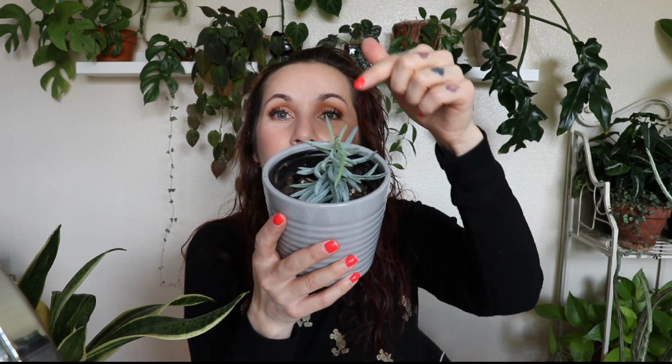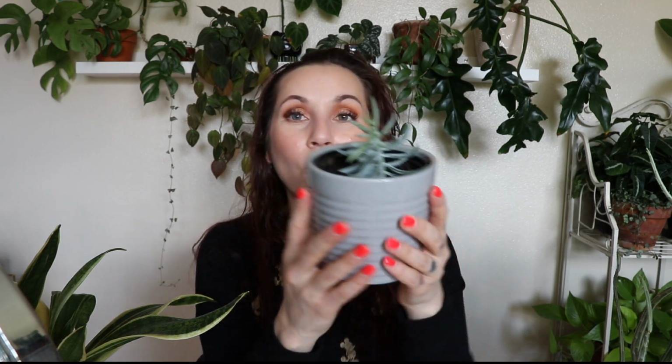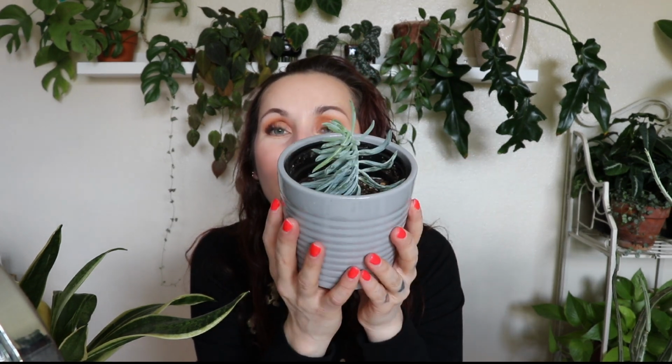I watered it a couple of weeks ago and this piece had broken off. It was hanging on by a thread. So I took it off and I let it callus over where it broke. And then I put it in here and I watered it and it's doing great. It feels like a nice little plant. It's nice and firm. It's not wilted. It's been sitting in here for a couple of weeks now and I think it's doing great.